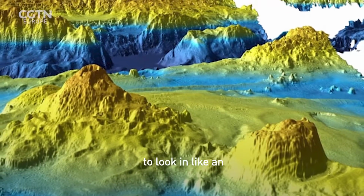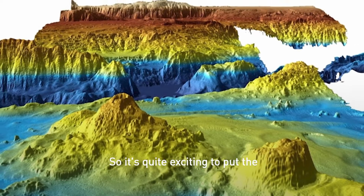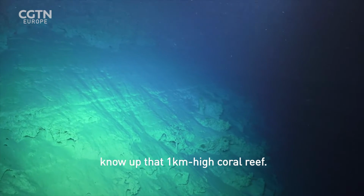We've been able to look in, like an X-ray layer, looking at all these rock layers built up through time. And so it's quite exciting to put the camera there and fly it up that 1 kilometre high coral reef.